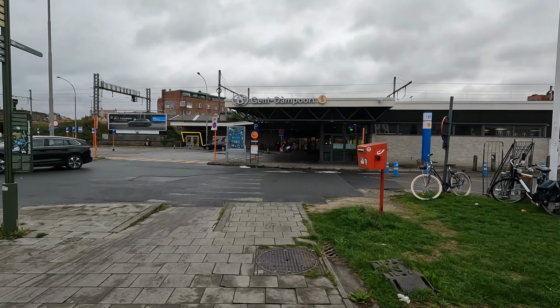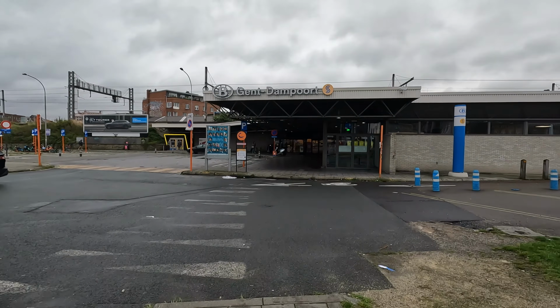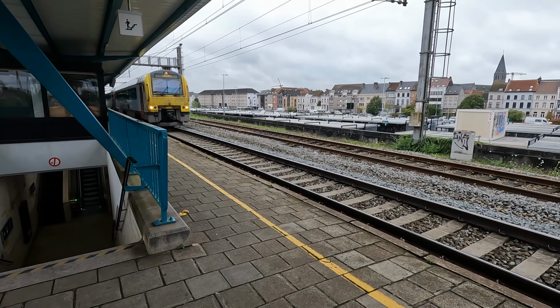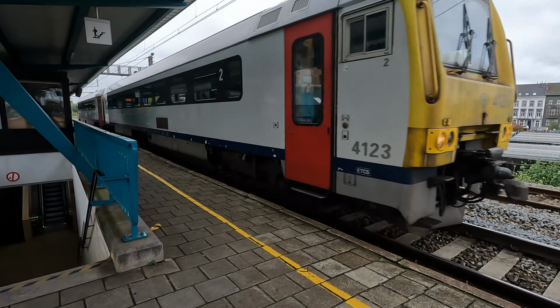Ghent Dampoort is a smaller station, served mostly by local trains, but there are intercity services to Antwerp, Bruges and Ostend from here. This is a closer station to the city centre, being about 1.5 kilometres away.